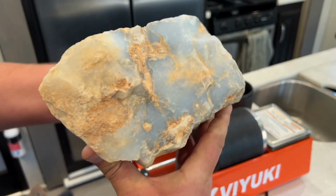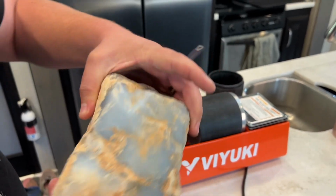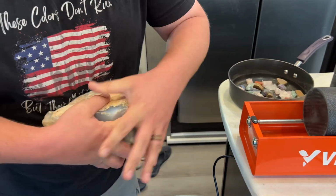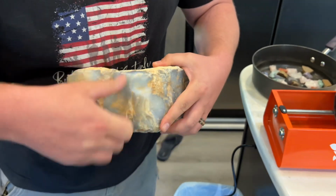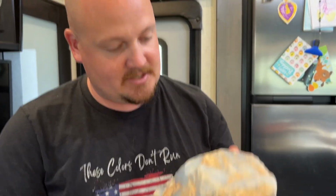This is the blue agate that I found while we were in Utah. Basically, this corner right here was poking out of a mud shelf. That's all I could see of this whole stone. It was buried in the mud. I started digging and it got bigger and bigger, and then it's huge. So I'd like to make something of this.